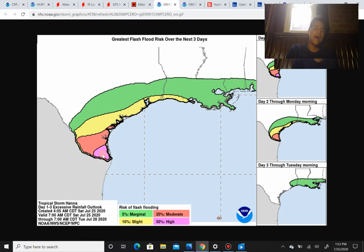In the extreme southern portions of Texas, right along the Mexico and Texas border, we're seeing a high 50% chance of flash flooding all throughout this region, which is quite high. If you live near small creeks or in an area that's prone to flash flooding, then I'd definitely prepare, because a 50% chance of a flash flood happening is quite a high chance, and I see it as likely as well, since the eyewall is likely going to move over you and pretty much stay over the same area for hours.